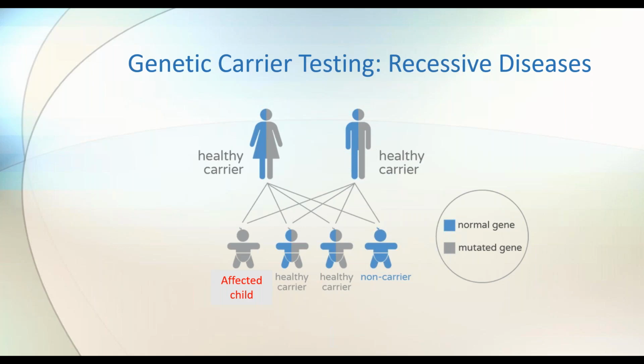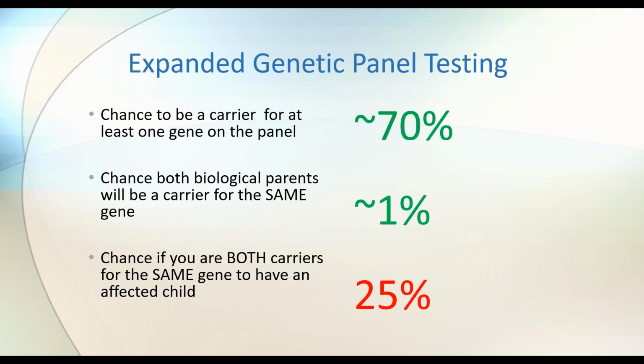It's rare that you would even know that you're a carrier before you had this testing done. Most people who find out they're carriers for a condition are actually surprised. It's probably one of the most common things I hear: I had no idea, there was no family history. That is actually the pretty typical scenario. For anyone who has the expanded panel done, and we're talking about when you're having more than 200 diseases tested at one time, we find that about 70% of people will actually find themselves to be a carrier for at least one condition. You could have more than one condition.